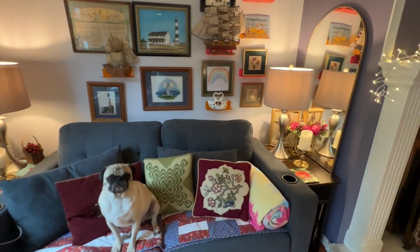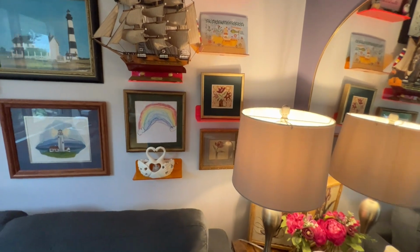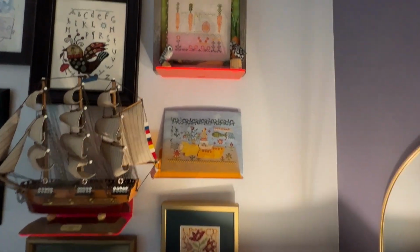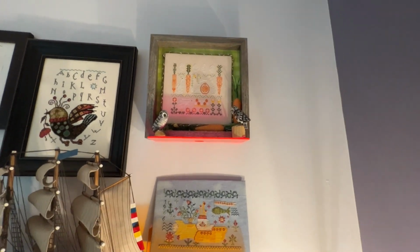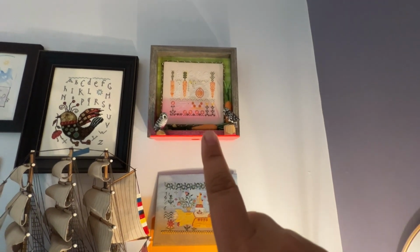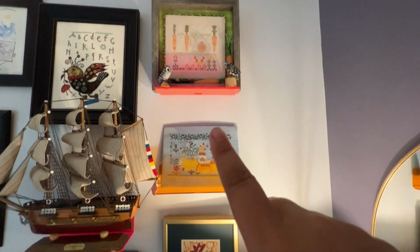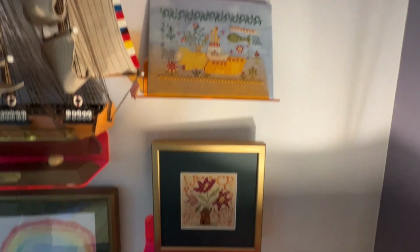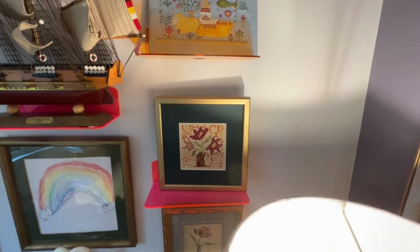Okay, and then over here, I've got 2 entries. So I did the carrot here. This is by Stitchy Princess Black. This is Blackbird Designs Yellow Submarine. I did not enter that one, but I did enter this one here.